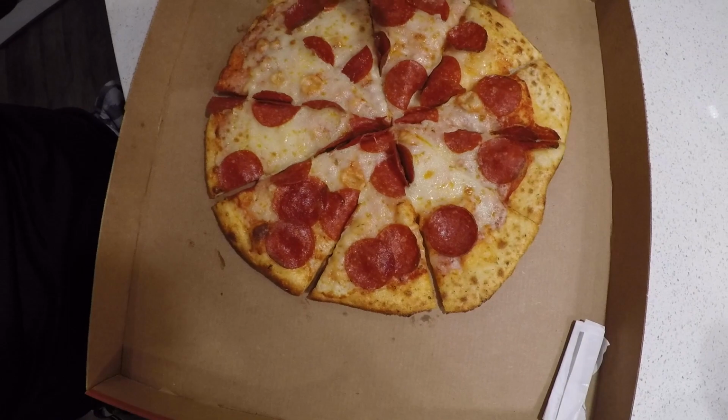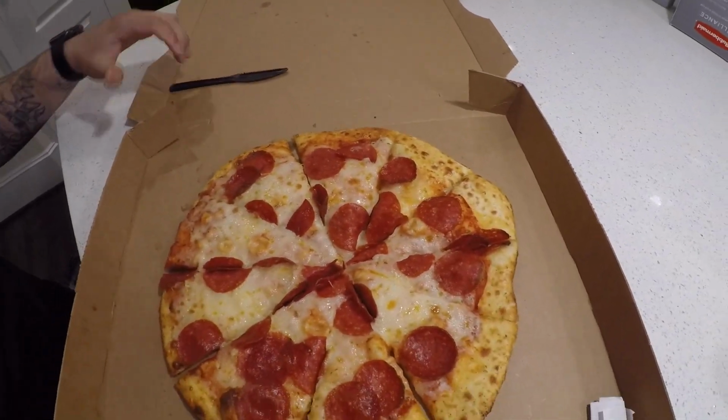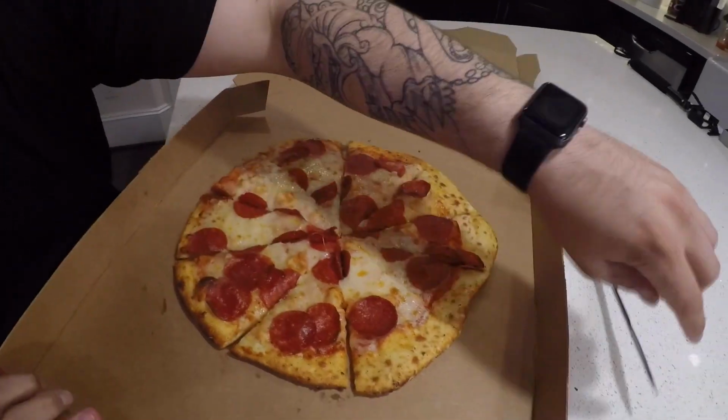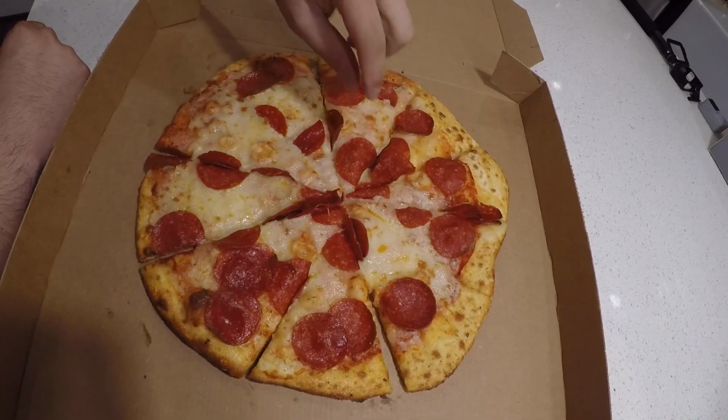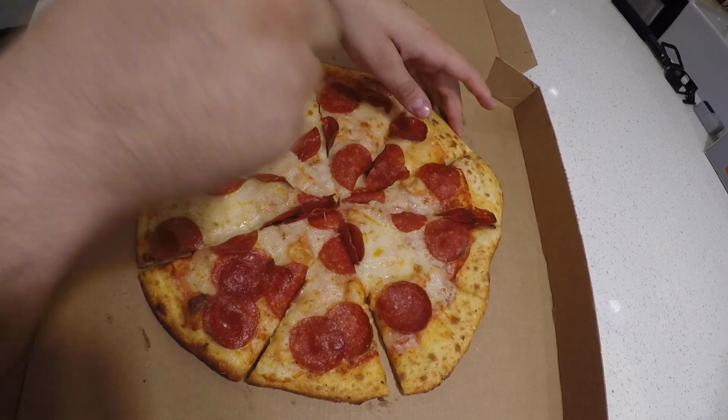I don't know. Can you guys see that though? Big box for this. For $15? No, I'll never buy this again. Look at it, just pushed in. Look.